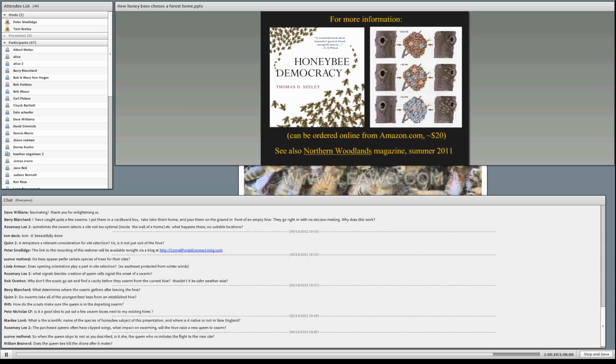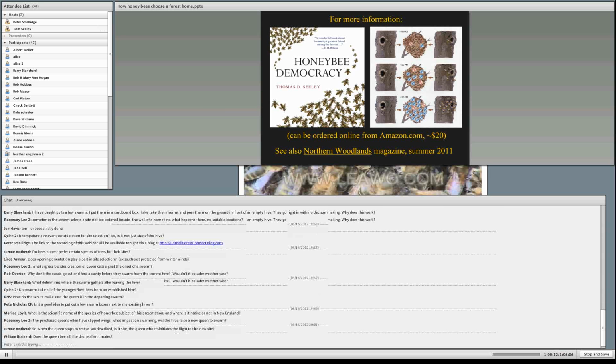They will cluster around her, and I think they will start the house hunting process. They may even go through the whole house hunting process, but they will always be foiled when it comes time to move to their new home. So that clipping, I don't recommend having your queens clipped, because it does harm the biology of the bees.